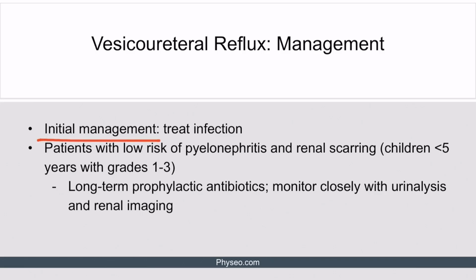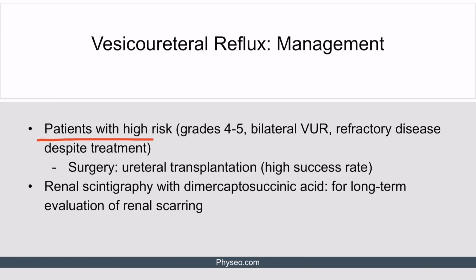Initial management of VUR involves treating the infection. Patients with low risk of pyelonephritis and renal scarring, for example, children less than 5 years of age with grades 1 to 3, are treated with long-term prophylactic antibiotics and close monitoring with urinalysis and renal imaging. Patients with high risk, for example, patients with grades 4 to 5, bilateral VUR, and patients with refractory disease despite treatment need surgery.